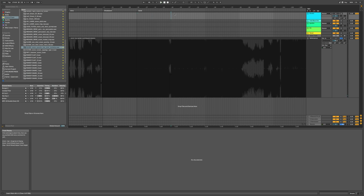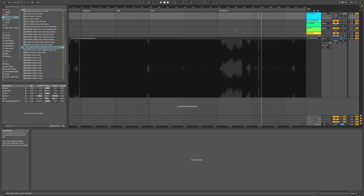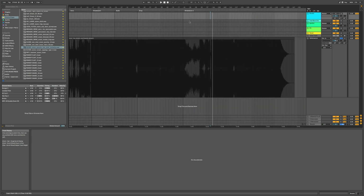Okay, and then there's the drop right there. So like we could do that. We could do this exercise for a little bit further until we have the whole thing mapped out. But I think you guys get the idea.